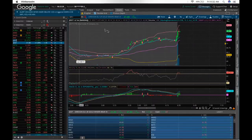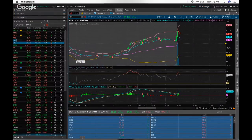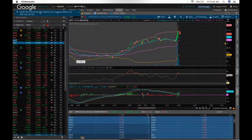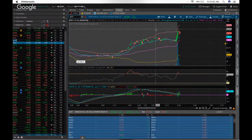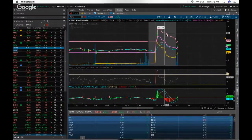AVO went last or below $4. AMD just went below 1250. I like that. So it's still continuing its downward trend. VSTM went last or above 503. Well, that's interesting. That thing was hovering at that $5 price point for way too long, and I just didn't see the potential. But it looks like it hit highs of 524.